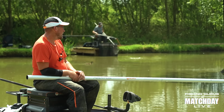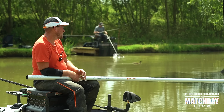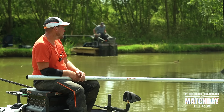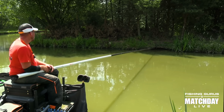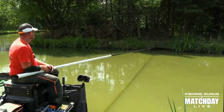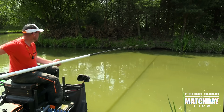But I have had it where they turn up from nowhere down the edge. You might not think they're here, but they could just be milling about under the surface 2 foot deep, not really doing anything, and then all of a sudden they start to feed. So yeah, that's where we're up to. 3 hours in, we've got £34. We're hoping for things to slowly start to improve.